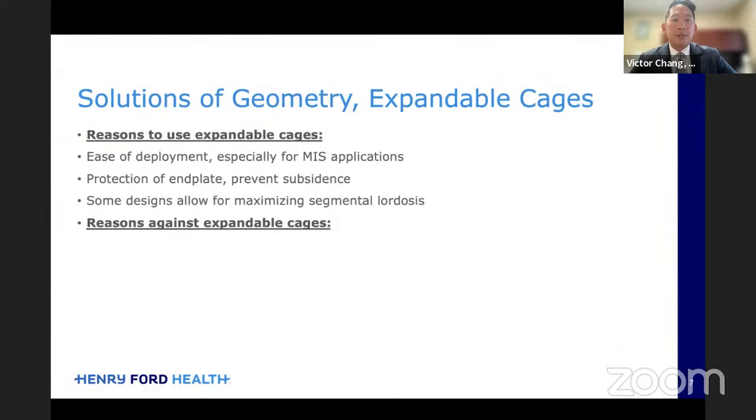As far as reasons to use expandable cages, there's some ease of deployment, especially in the minimally invasive applications. Theoretically, there's prevention of endplate violation and subsidence. Now, a lot of this is that you don't have to do a lot of trialing with a progressive approach, so you avoid the trauma from when you insert a trial. That's thought to be some of the theoretical benefit for preventing subsidence. And then there are a lot of designs, especially if you look at some of the current offerings on the market, that allow for maximizing of segmental lordosis.